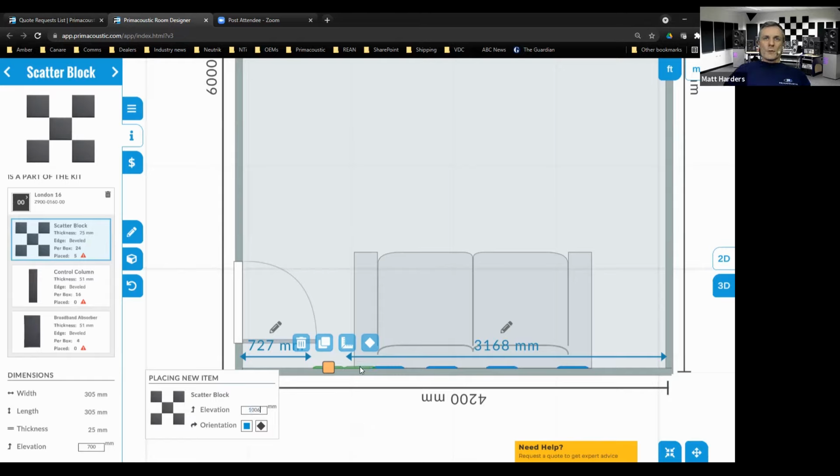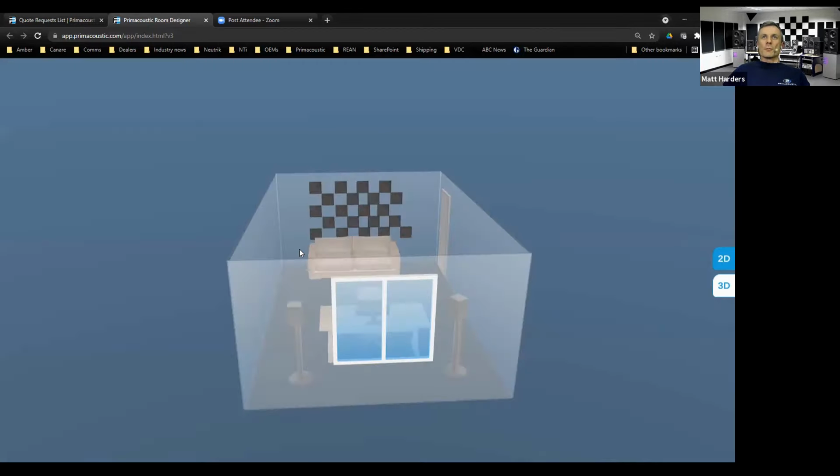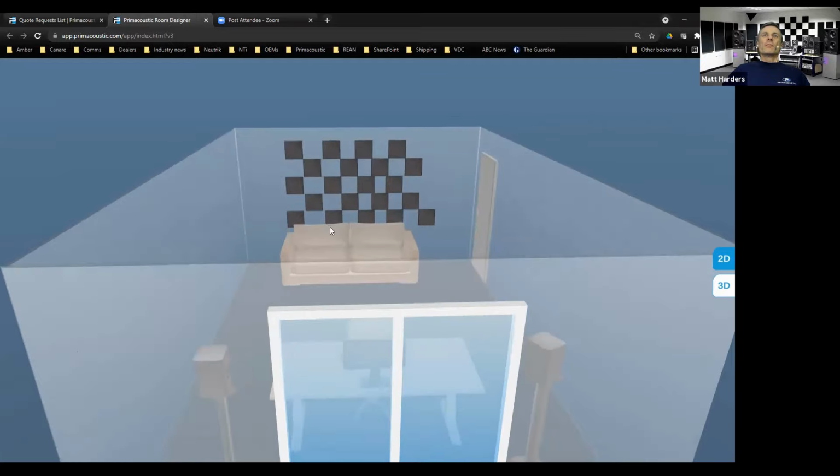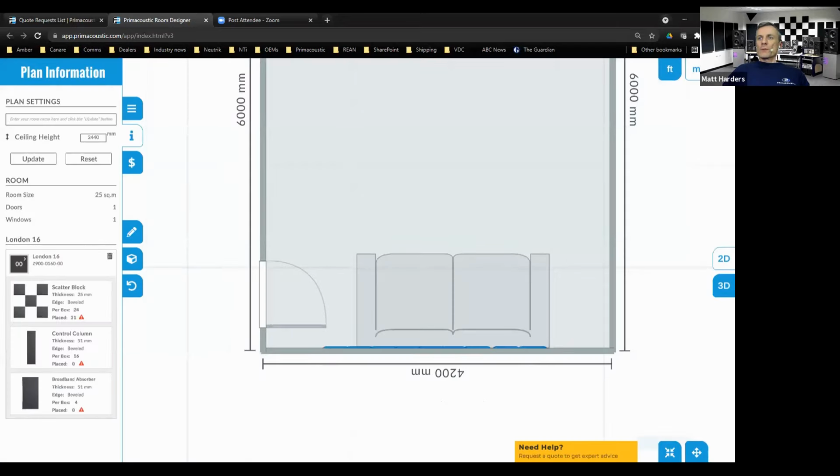And Primacoustic is enabling a feature to create this grid effect without having to do it like this, so it will be quicker. So, see how neat I got that. I missed a couple. So, I'll just zoom back out.